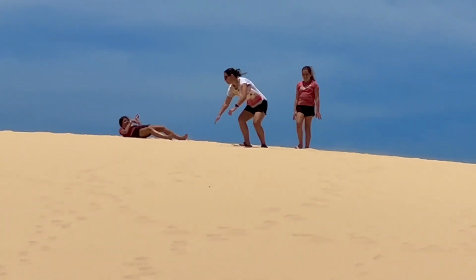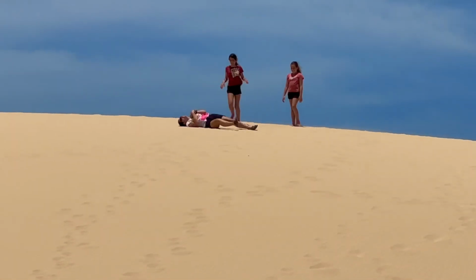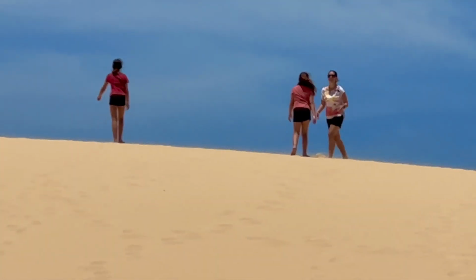Mom even tried rolling down the sand dune as well, but as it turns out, it actually makes you really dizzy. I came back to get the camera so I can give you the perspective from up there. It's so neat. It's like the sand meets the sky, and there's a big plateau of sand up there. I'm out of breath because I'm climbing sand dunes.